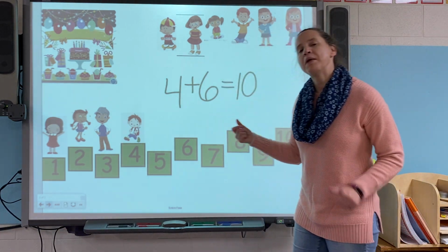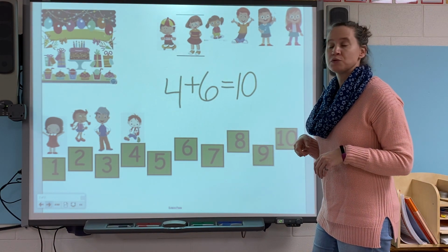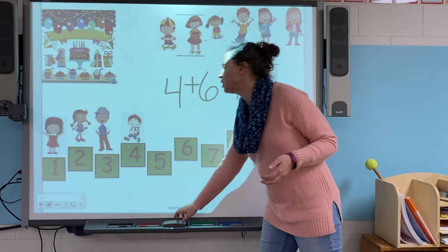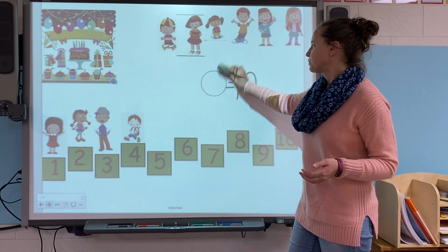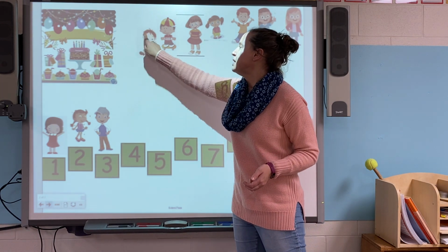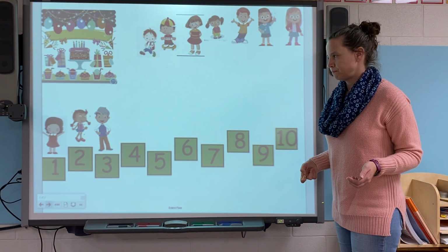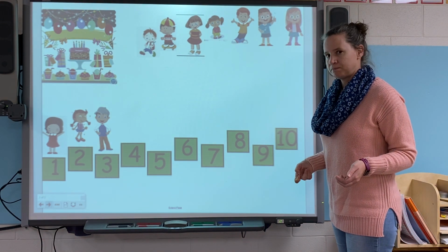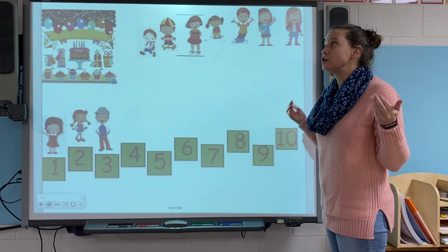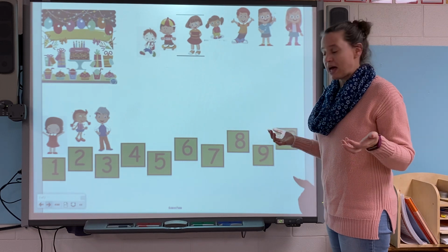I notice that we're making 10 a lot of different ways. So I'm wondering, maybe if you can tell me the next way, if one more kid goes home, how many kids will we have at home? And how many kids will we have at the party still? And maybe, just maybe, you can even write that number sentence. That's a huge challenge, but I bet some of you are able to do that.